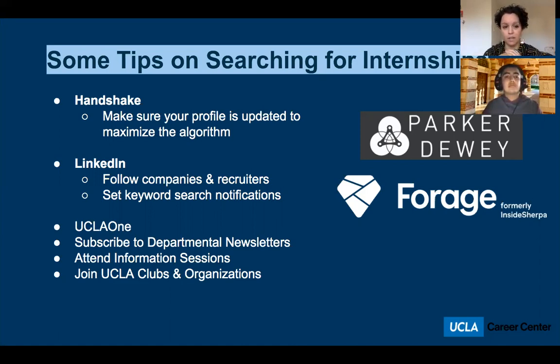And then another good thing to do on LinkedIn is to set some notifications for yourself based on a keyword search. And once you tell LinkedIn what you want, you can tell it how often you want it to send you that. So these are not the only things that you can do for Handshake or LinkedIn, but I think these are some that not everyone maybe thinks about.